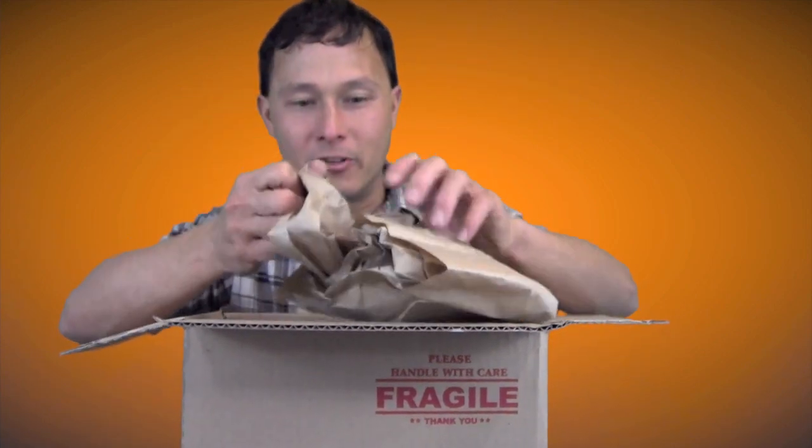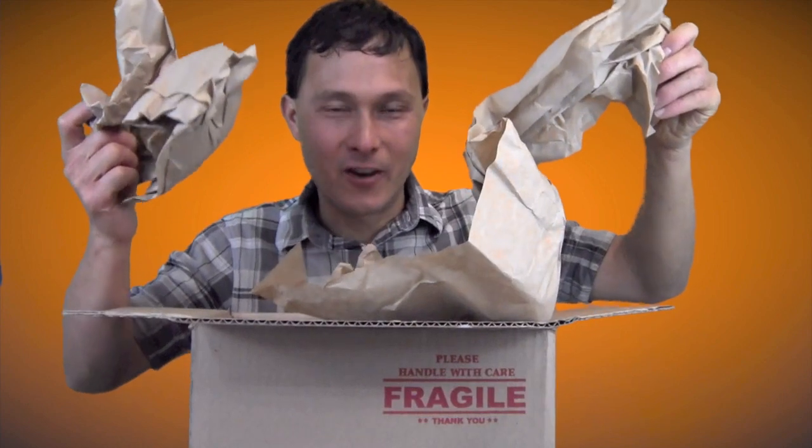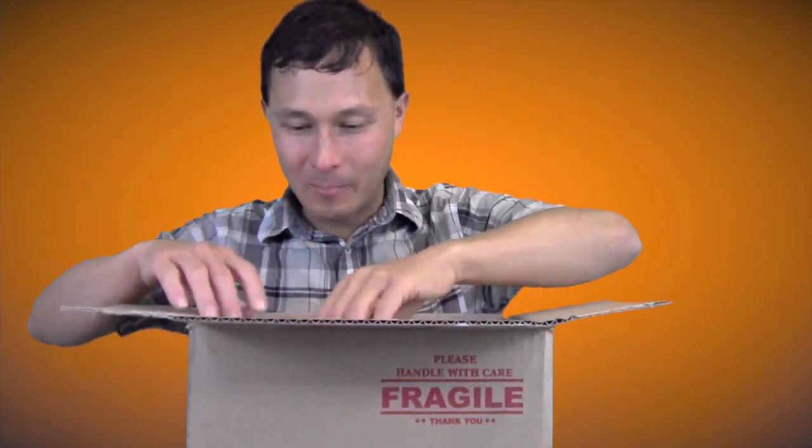I like that iHerb uses standard craft paper for packing. I'm going to shred this stuff up. It's actually going to go in my compost pile. We got a lot of cool stuff here in the box.